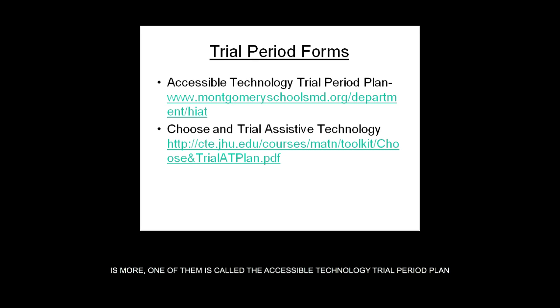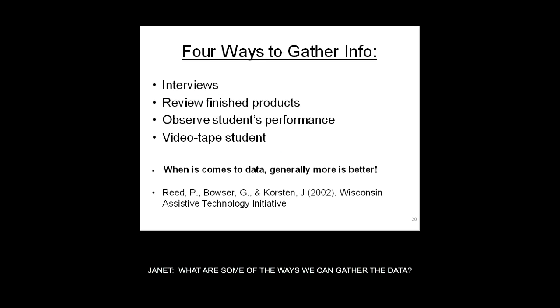Great. So, Deb, are there some forms for trial period? Always a form, always a form. There's some really nice trial period forms. And the nice thing about a form when you're using that with a trial period is you have one place to keep your data. And there's more. One of them is called the Accessible Technology Trial Period Plan, and that's from the Montgomery schools, and that's a nice trial period form you can use. Another one is the Choose and Trial Assistive Technology form, and that's from Johns Hopkins University. And again, that's a really nice tool to use. And again, if you come to CSUN, I'm going to have some examples of these tools for you to see and touch and look at, because sometimes you need to see it and play with it before you get a sense of what we're talking about.